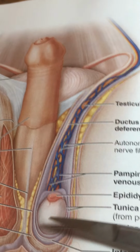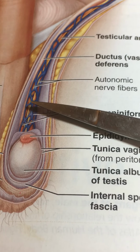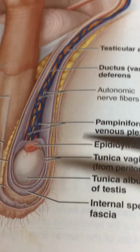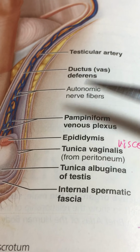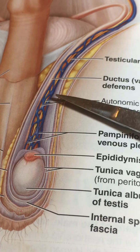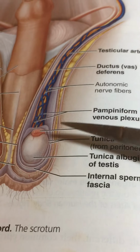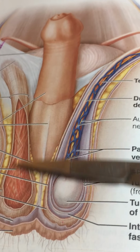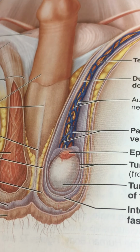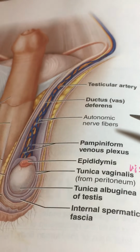You'll notice that the testis is carrying with it, when it comes down through its descent, artery, veins, and a plexus of veins that are referred to as the pampiniform venous plexus. It has its testicular artery. It has a ductus or vas deferens for sending sperm, to the tune of hundreds of millions, up through this way. There's an autonomic nerve coming down to regulate everything here, including the position of the testis. On a hot day, it's a little bit further from the body. On a very cold day, it's snuggled up close to the body so that it can pick up the heat of the body. So there's variations on a theme.